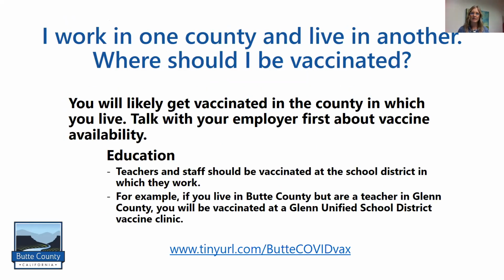I work in one county and I live in another. Where should I get vaccinated? You'll likely get vaccinated in the county in which you live, but it does depend on what type of job you have. So talk with your employer first about the vaccine availability. One example is education. Teachers and staff should be vaccinated at the school district in which they work. For example, if you live in Butte County, but you're a teacher in another county, you'll be vaccinated at that school where you're employed rather than in the county where you live.